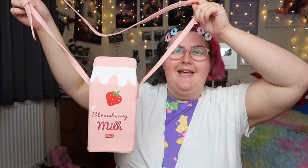I absolutely love it. I have a lot of strawberry themed outfit pieces, like a lot of strawberry tops and strawberry dresses, so I think that will go with a lot of those outfit pieces. And another cute thing that I like about this is that it actually has what a strawberry milkshake would have on the side of its carton. It has the ingredient contents and everything like that, telling you what the energy and protein and fat and carbohydrates are in there as well, which I think is really cool. I just thought it was a really quirky and fun bag.